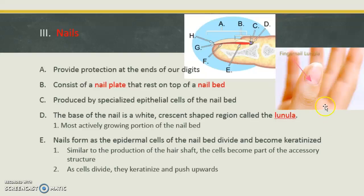The lunula, down at the base here, is the most actively growing region of epidermal cells. They go through mitosis at a relatively quick rate. This is what causes our fingernails to be growing outwards rather than upwards. So all these cells in red here, lunula and nail bed, are all going through mitosis and keratinizing, but these ones up here are going through mitosis at a slower rate than the lunula, pushing the nail plate outward.